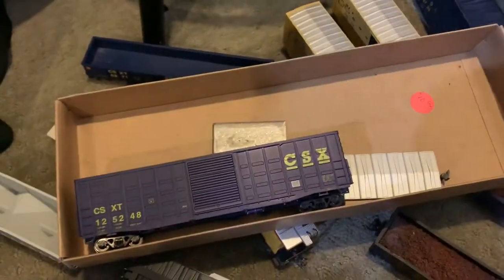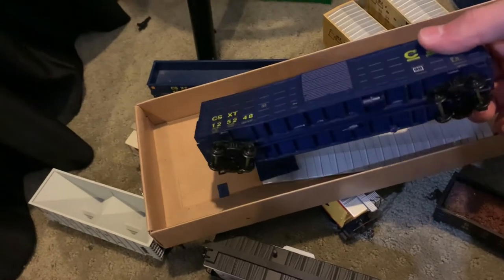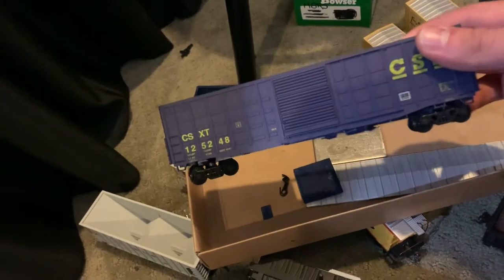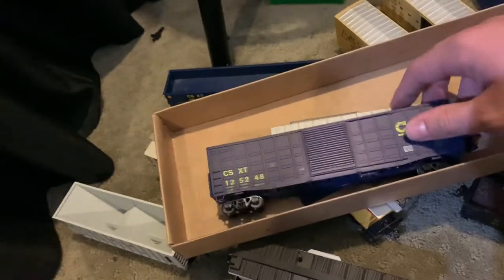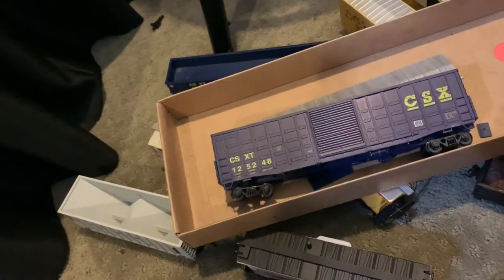This is a Walthers boxcar. It's another CSX Waffle. I never see these. I've never seen the Walthers ones anywhere. I have the Chessie System ones, but they had some more, but I didn't get a chance to look at them or pick them up. So it's pretty cool. Get some CSX boxcars.